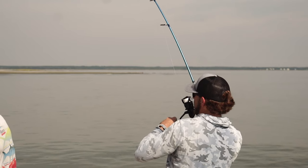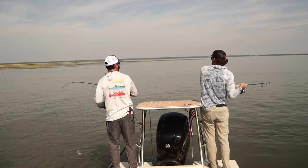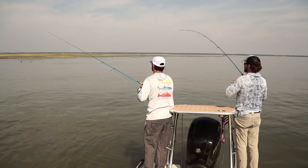This is nice fishing with you though for once, because you know, guiding clients all the time, I don't get to fish. I'm always the one putting people on the fish and taking the pictures, and it's definitely a nice change of pace.